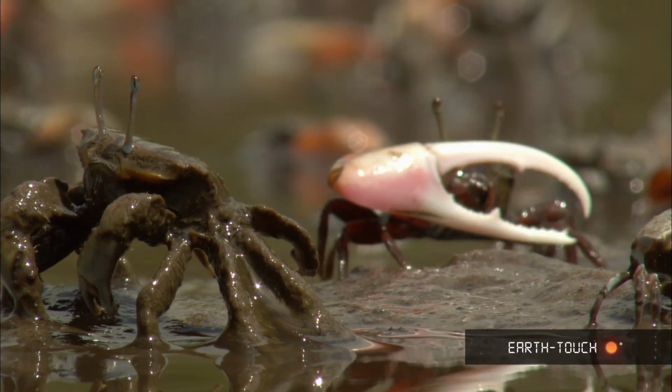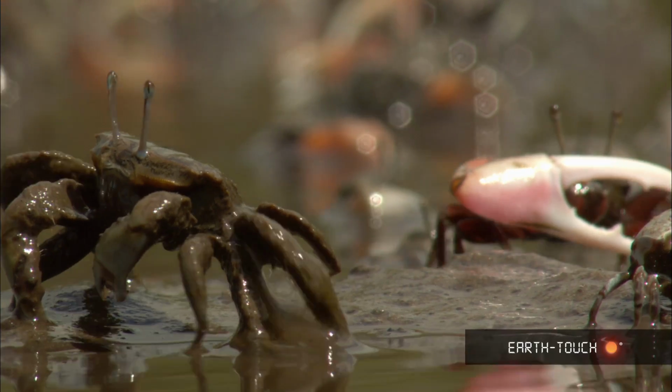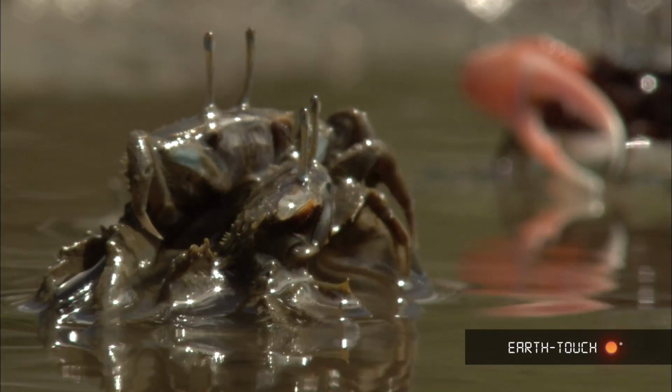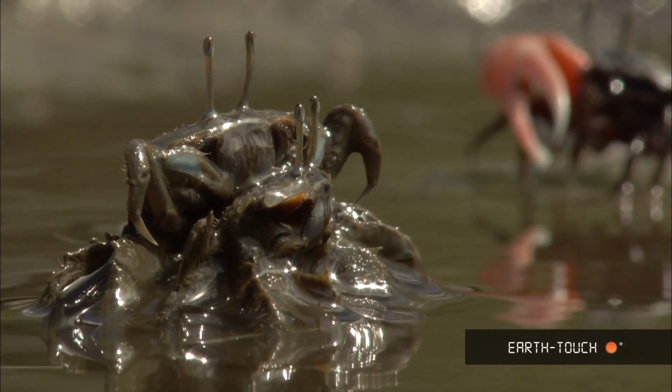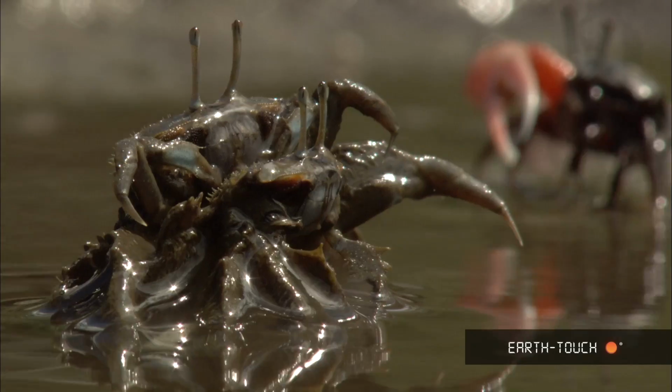Other brown and more muddy looking crabs also moved between the fiddlers, but they both seemed to be pretty comfortable around each other. Two of the muddier looking crabs seemed to be performing a mating procedure.